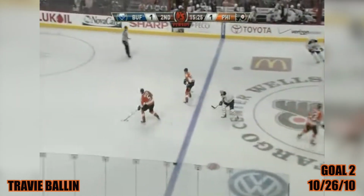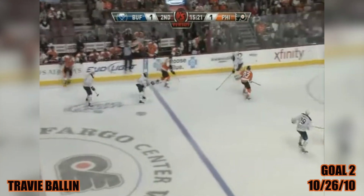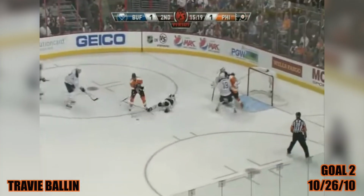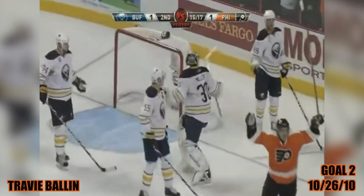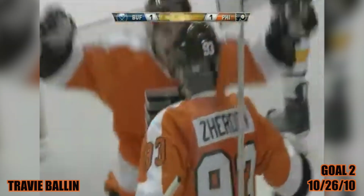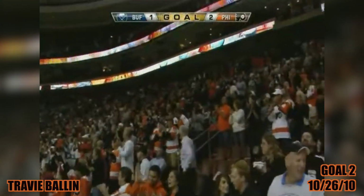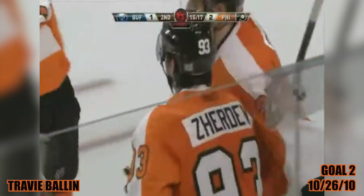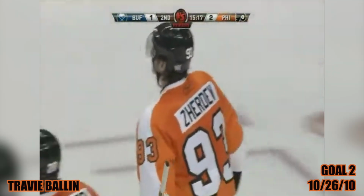Briere back for Coburn. Shots are now 14-12 Buffalo. Good start for the Sabres here in the second period. Flyers come calling. Zherdev is in, dangling, holding onto it. Shot taken. He scores! Ryan Miller wants a call, and we may get one. We'll have to see. The Flyers celebrate, so possibly Nikolai Zherdev will get the goal, but Miller won't like it.